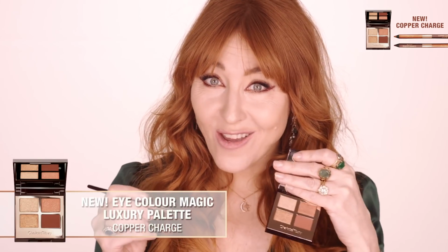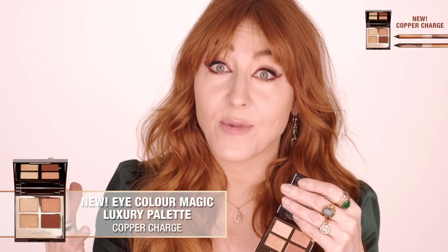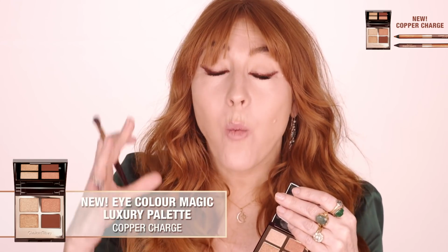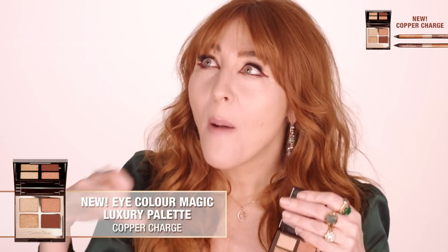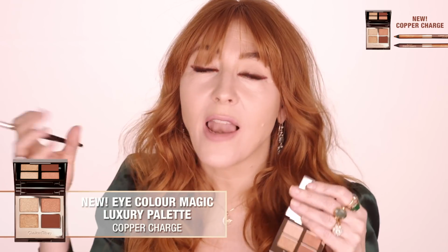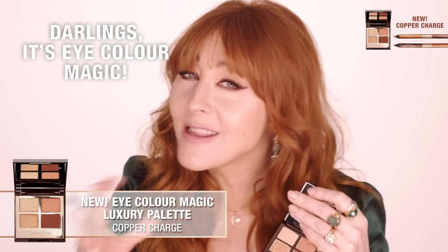So darlings, the secret to eye color magic, here it is. I use this so much on my celebrity clients and so many models, and my father's an artist, and I wondered how do we make blue eyes bluer, green eyes greener, brown eyes more amber? How do we make hazel eyes greener? There is a whole magic to it, and it's harmonizing colors and contrasting colors.